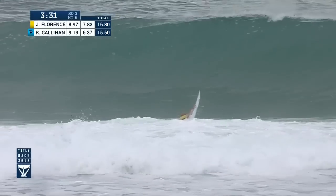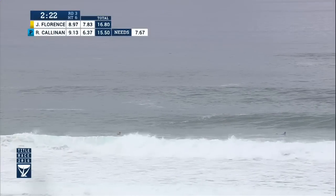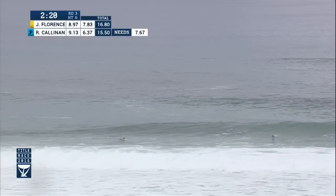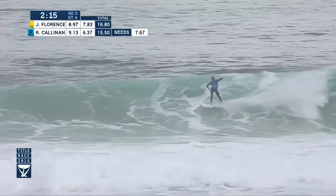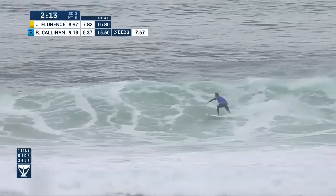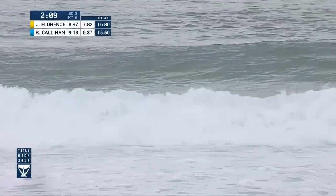Ryan Callinan, Ross, still hovering in the lineup, needing just a sober 7.67. Yeah, absolutely. Good point, Ross. Bringing out the best in Ryan Callinan right now is John Florence. And we'll see now for the big, tall man from Newcastle. Speeding down the line, you know where this is going. Puts it out over the lip into the pocket.